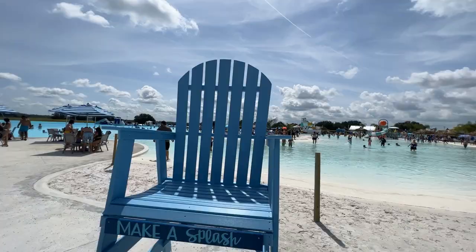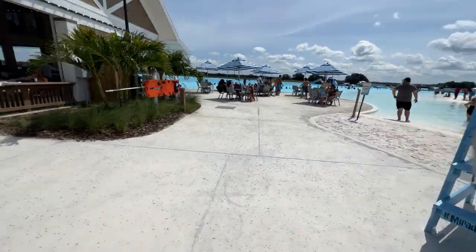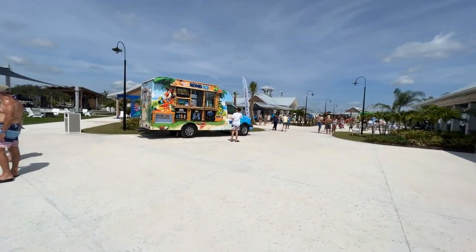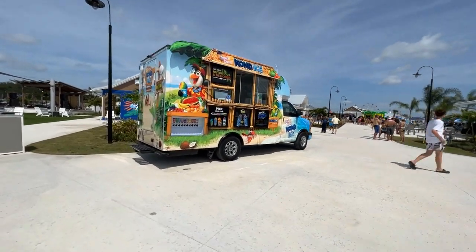There is a lot of activity going on today because it is the grand opening event. They have food trucks, they have bouncy houses, they even have a Ferris wheel over there. So there's a lot of stuff going on. Also, everybody is able to use all of the obstacle course equipment, the paddle boards, the kayaks. Everybody gets to use that without being charged.